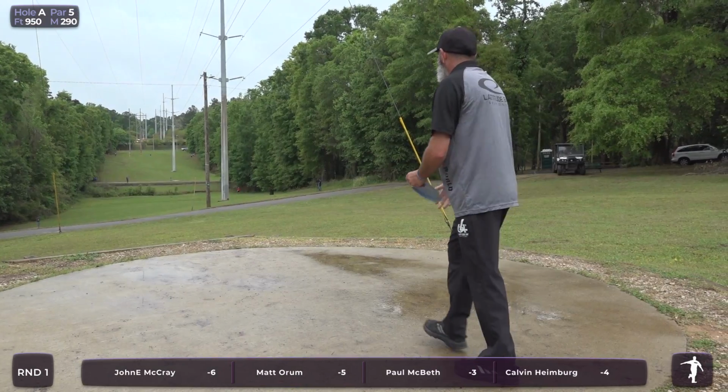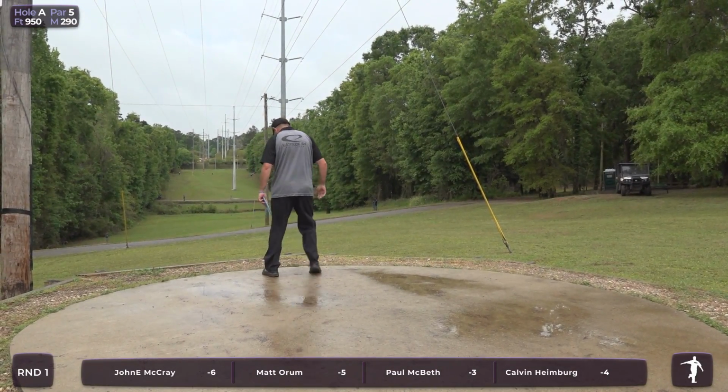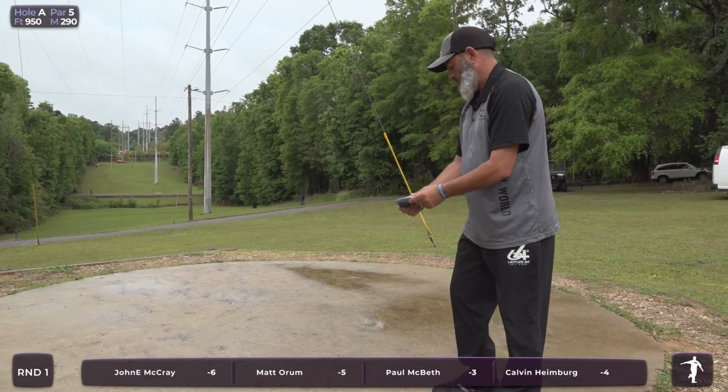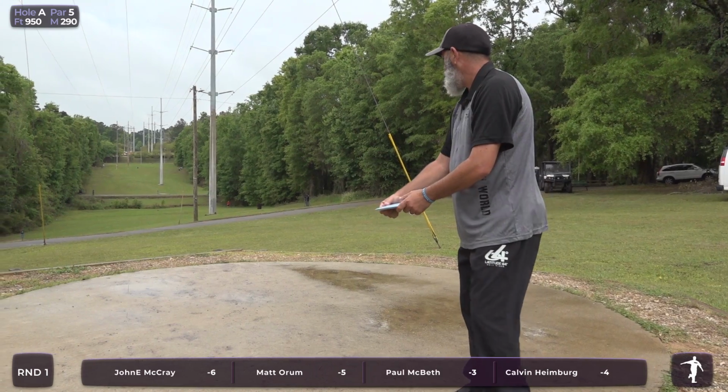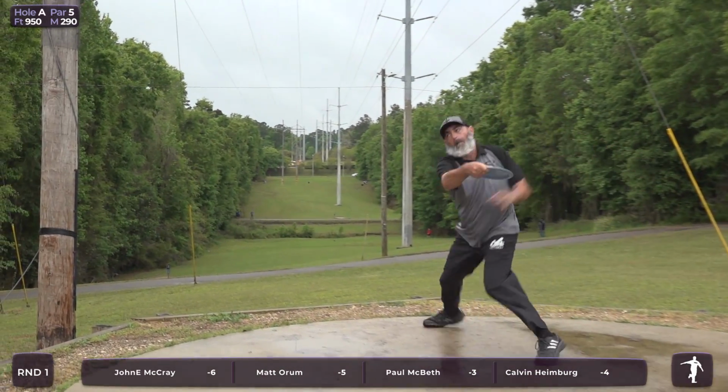And that's really a perfect drive. That sets you up nicely. It gives you a good hyzer approach on your second shot as Johnny's checking his footing. Yeah, you can see that wet tee pad. We did get a little bit of rain. It was kind of on again, off again, but nothing too bad.